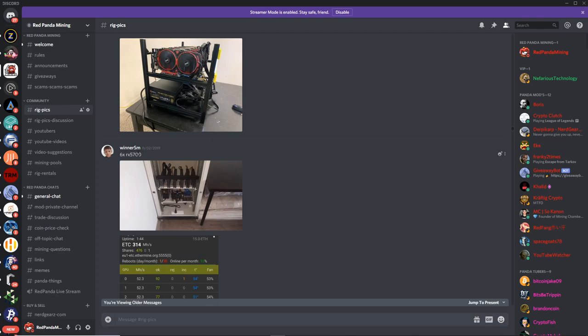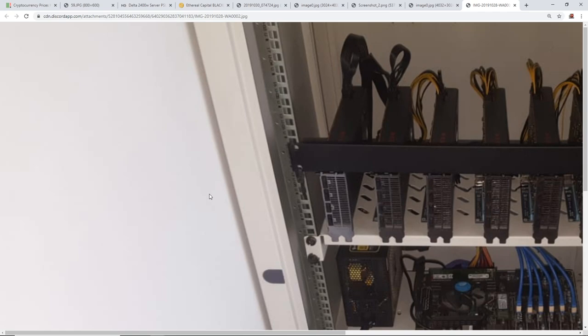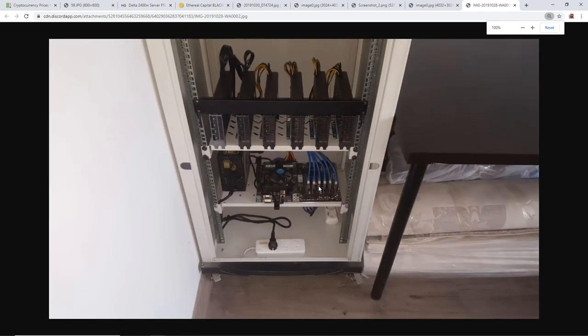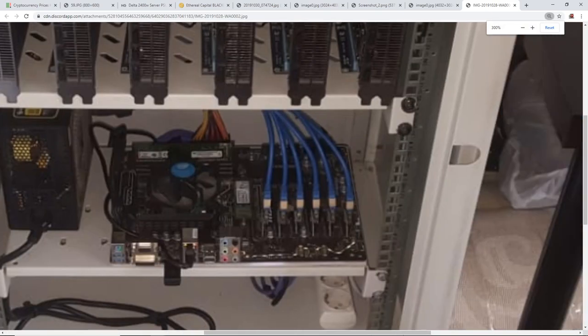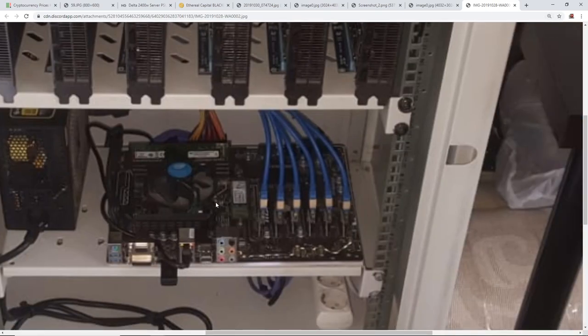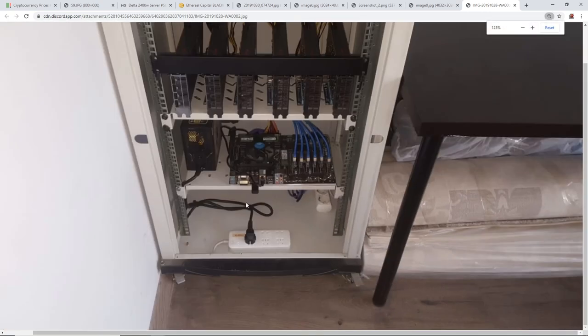All right, next up, we got Winter SM. 6x RX 5700s. Ooh. Very nice. Let's take a look at this. Okay, looks like he's got a server rack of some sort. I can tell by the rails here. And he's got it enclosed with six of the RX 5700s. And what motherboard is this? Looks like an MSI board. Maybe an Asus. Nah, it looks like an MSI board. I can't really tell. But that looks sick, man.